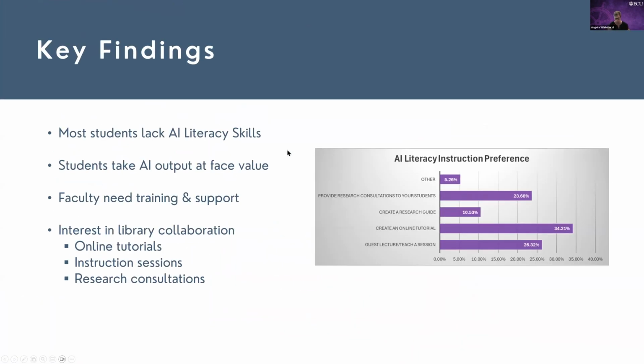Okay, so some of the key findings that I learned from the survey and from my interviews, the biggest thing was that from the faculty perspective, most students lack AI literacy skills. And that was something that I was kind of expecting. I didn't think there was going to be anything earth-shattering that came out of that. And a lot of students tend to take AI output at face value. I did have one of the professors I interviewed, she said that she did notice that some of her really most excellent students would spend more time evaluating the output, but for the most part, most of her students just used it and turned in what they used and moved on about their day. So they just took it as face value.